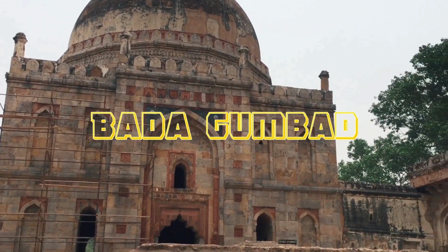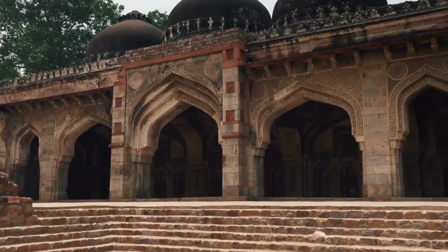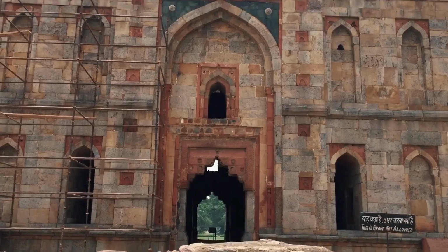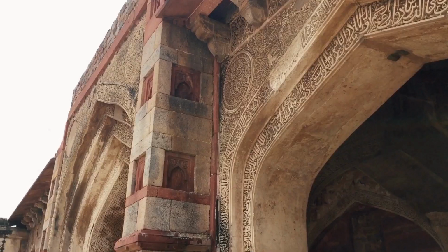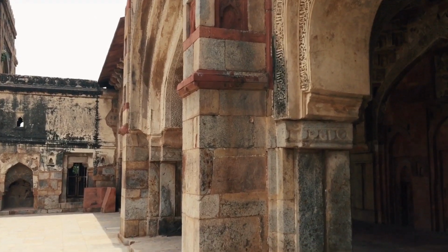Bara Gumbad was constructed in 1490 CE, and the main dome was perhaps made to provide a gateway to the nearby mosque. The Bara Gumbad is made of red, grey and black stone, including grey quartz and red sandstone. It may not be ornate, but it definitely displays excellent craftsmanship. The engraved plaster decoration inside the tomb and in the mihrabs and squinches of the mosque makes it an exquisite architecture.